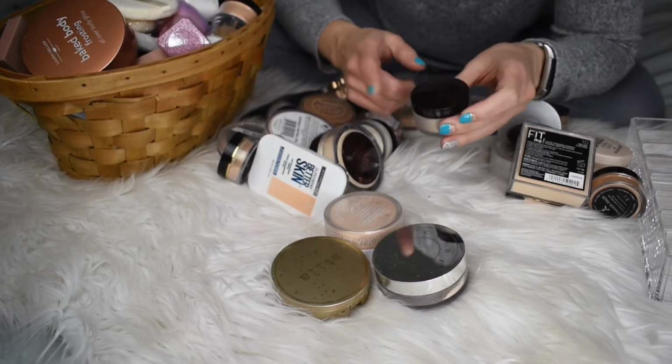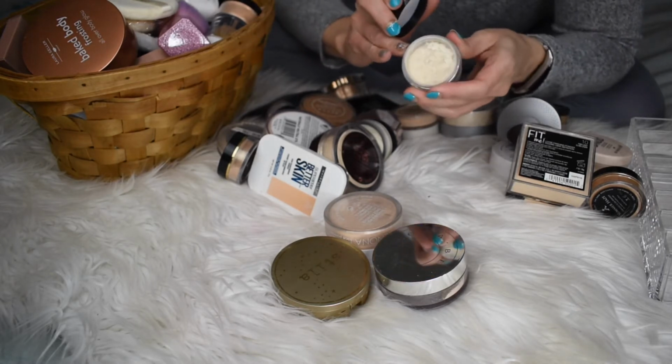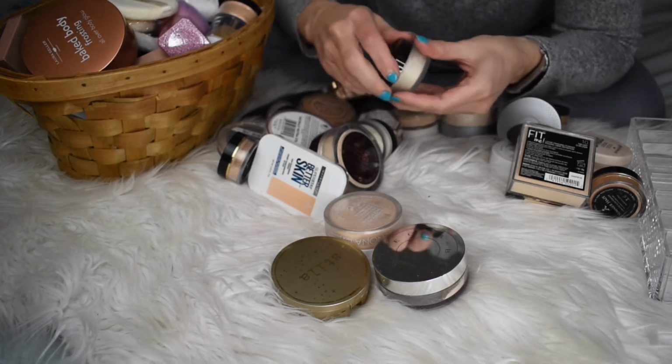This one is the Laura Mercier Translucent Powder, clearly not going anywhere. This is supposed to be a cult favorite product. I have not even opened this one yet, so this one will go to the back of my drawer.